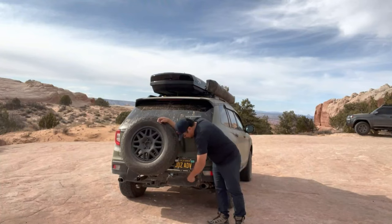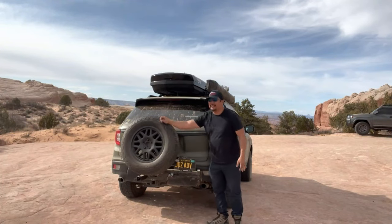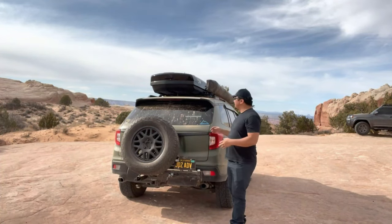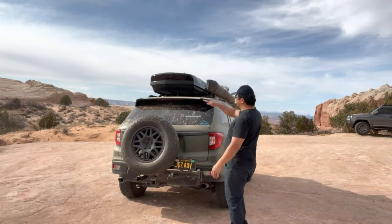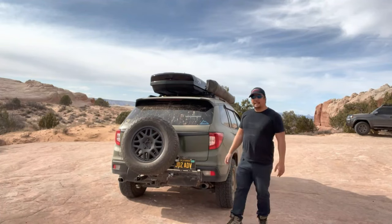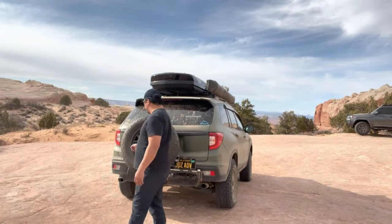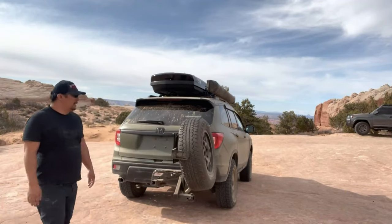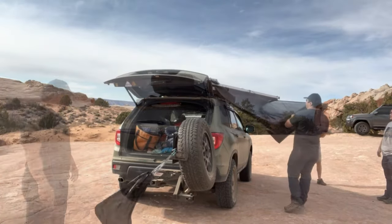Because I'm on an actual decline, the vehicle is slanted just a little bit, so I'm gonna engage the auto stop. What that does is you can just grab this thing and swing it, and it auto stops.